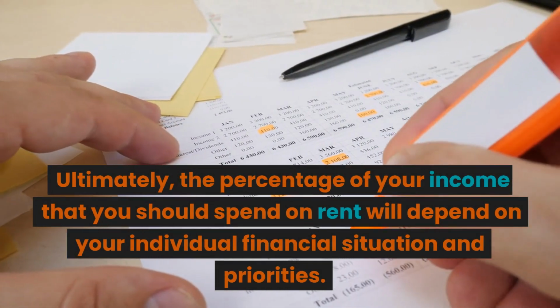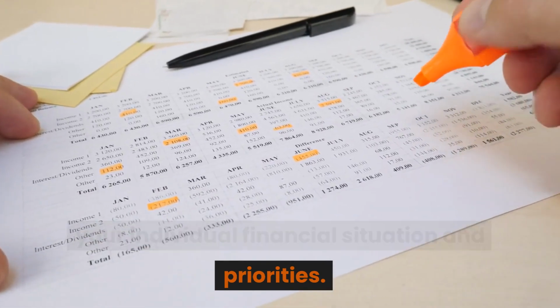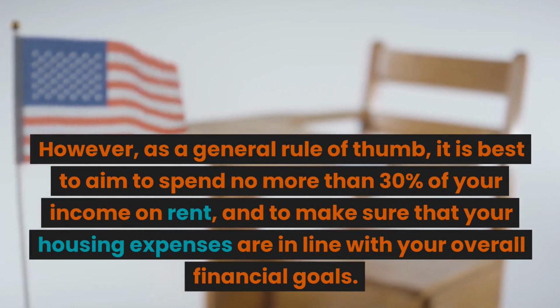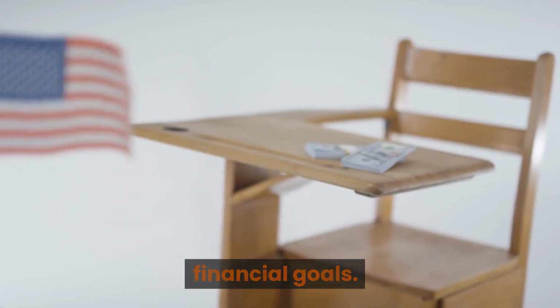Ultimately, the percentage of your income that you should spend on rent will depend on your individual financial situation and priorities. However, as a general rule of thumb, it is best to aim to spend no more than 30% of your income on rent, and to make sure that your housing expenses are in line with your overall financial goals.